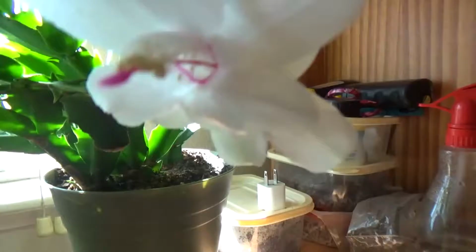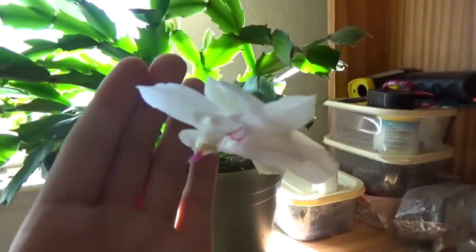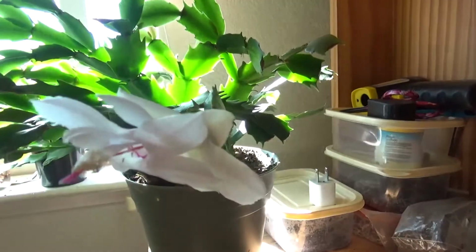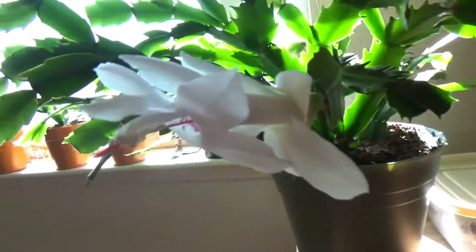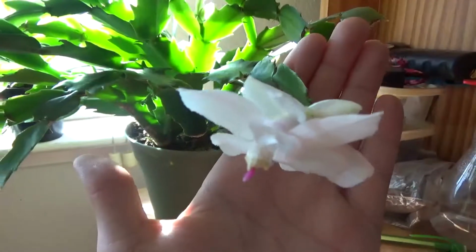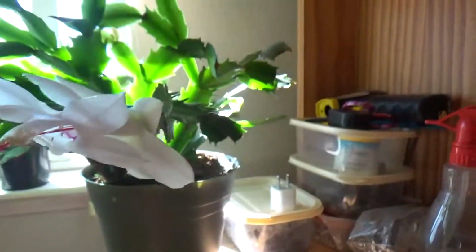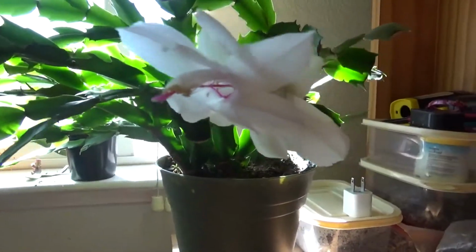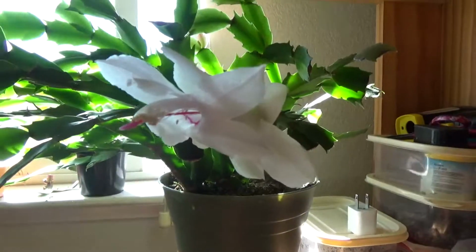It's got a... Hold on, focus. The camera likes to not do what it's supposed to do, pretty much. Is that getting anything? I doubt it is. Yeah, it's not really showing up too well, but from what you can make of it, it's got a nice look to it.